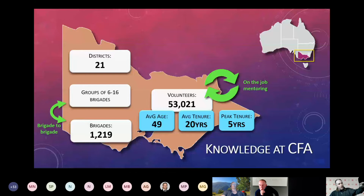So the problem starts to occur when you go from brigade to brigade, and then, of course, from district to district, and the knowledge sharing really drops off. Part of the reason we do it so well is because we're brilliant at face-to-face and phone calls. And the problem with that is the second you can't see someone anymore, you stop talking to them. And we have that, in the state.